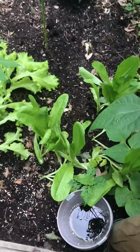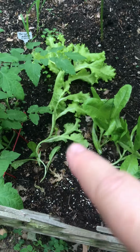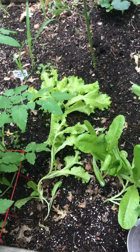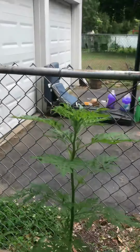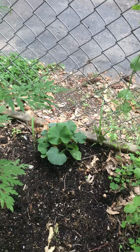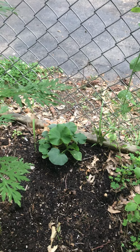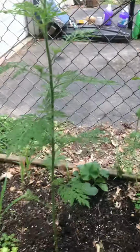Here is my transplanted romaine here. That is transplanted Grand Rapids lettuce. Something I got from the store. This is a marigold, and yes, it is about 4 feet tall. Over here I have butternut squash. It's kind of an empty space in the garden, so hopefully I can get something out of that.